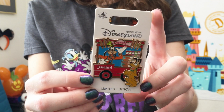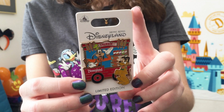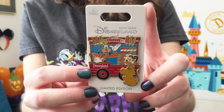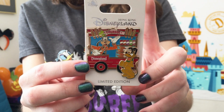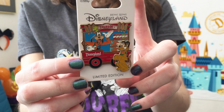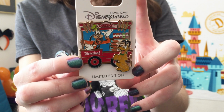So this pin was released as part of a set of different food carts from different international Disney parks, each park kind of featuring a different specialty, and of course the Disneyland one is the churros. There are so few churro-themed and related pins, and you just cannot get better than this. So you have Goofy kind of working the churro cart, and Pluto's putting in an order for some churros.